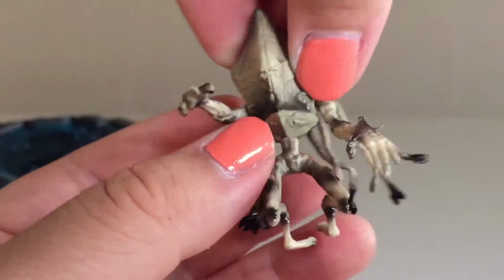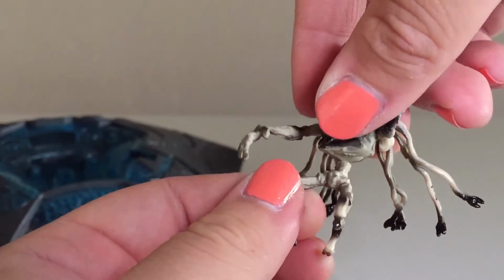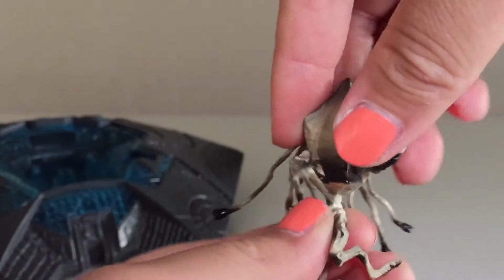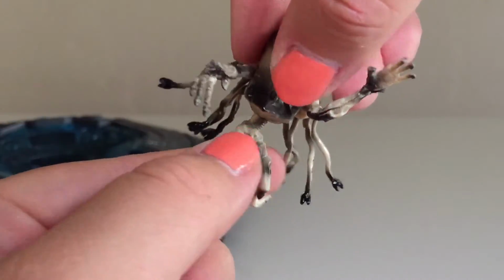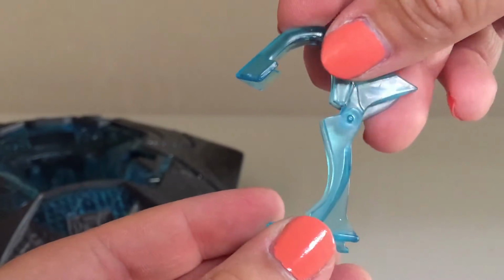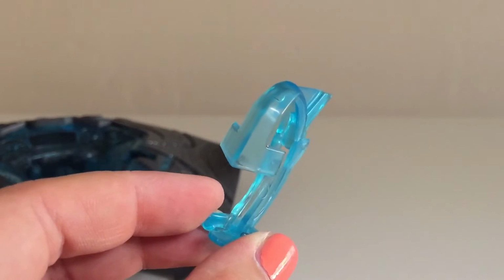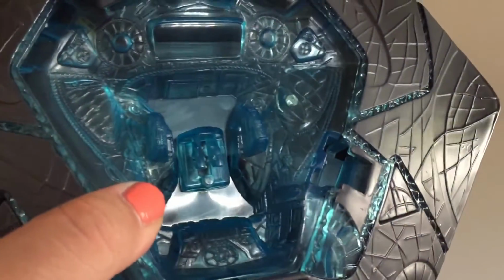You can swivel both of the arms, just like that. Same with the bottom half. You can swivel the torso, like the bottom half will spin all the way around, which is quite interesting. And then the seat component itself, this is where you're going to seat the alien right there. You just got to press it in, and then that's its harness that you put over, kind of like it's riding a roller coaster or something. It's just kind of a weird little thing. I don't know why they made it so complicated.